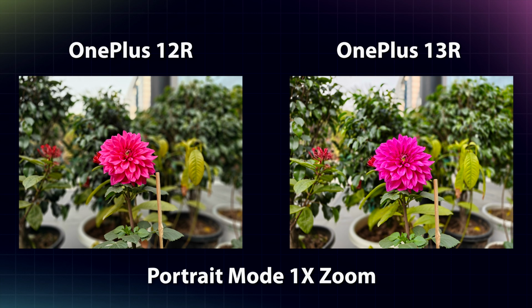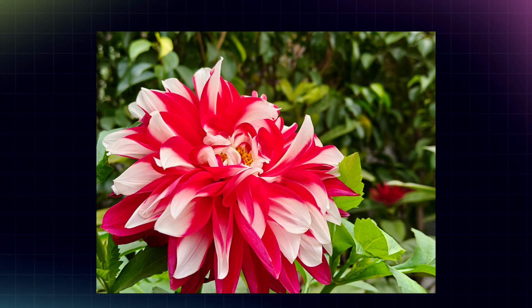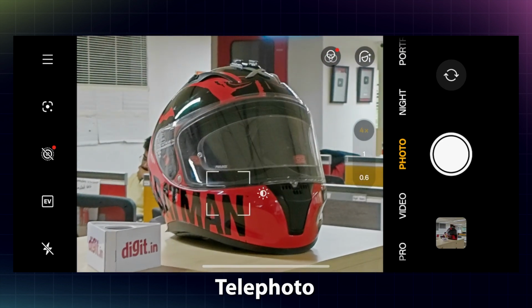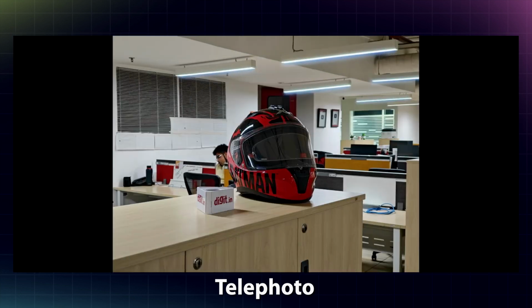The portrait mode has seen significant improvements, especially in edge detection. The 2x optical zoom might seem modest, but the quality is maintained up to 4K thanks to new AI algorithms. The 13R's camera system produces good-looking, colorful images without any hassle. The new telephoto camera is a great addition as it allows you to capture some really good-looking portraits, and I feel it's a much better use of space than putting a macro lens like on the 12R.